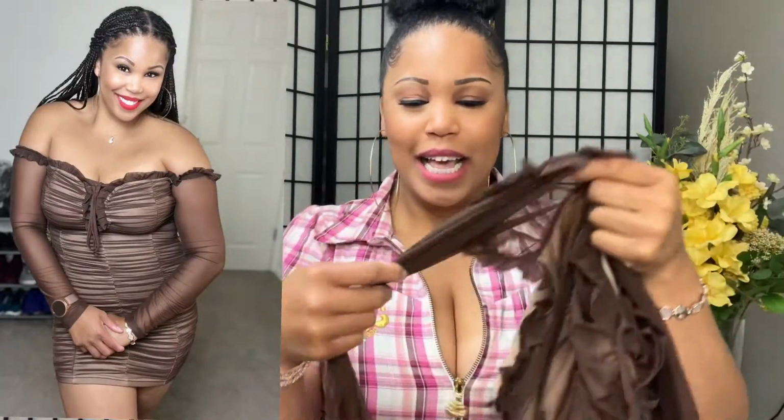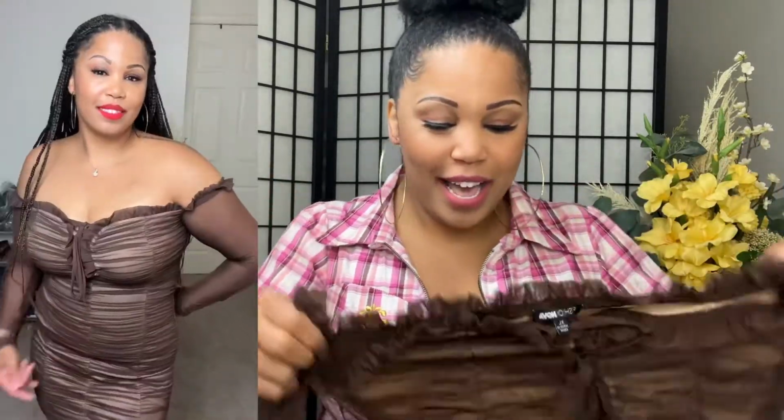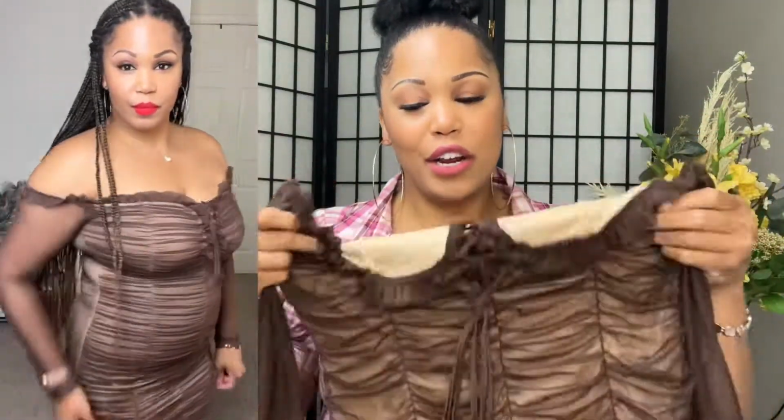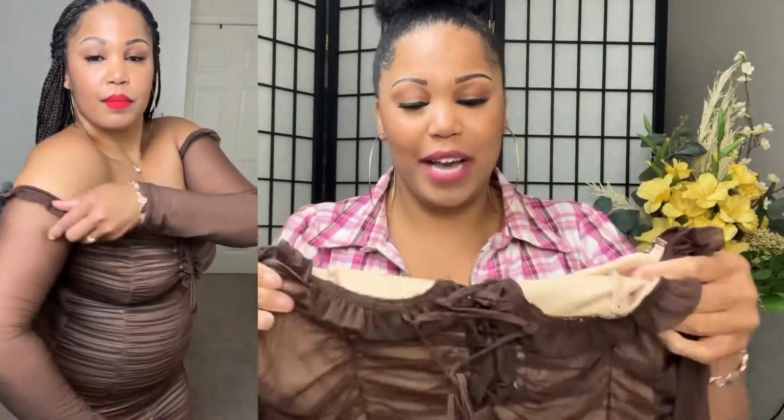Okay, so first up guys, I have this dress that is, I guess you could say, kind of like a tube top, but it ain't, because it got these nice sheer sleeves that make it a little bit fancy. This one is more like a night dress, I would say, if you're going somewhere during the night and you want to look cute and throw on something nice. This is a brown color. I actually have it in a burgundy color as well that I'll show you guys.